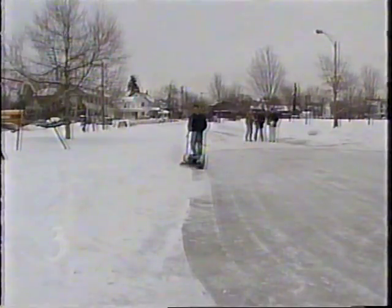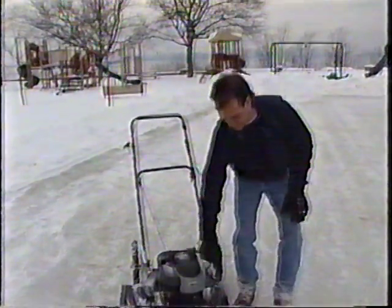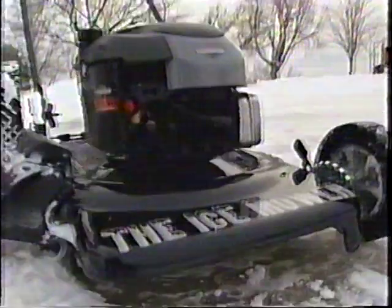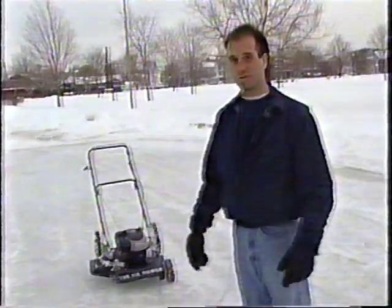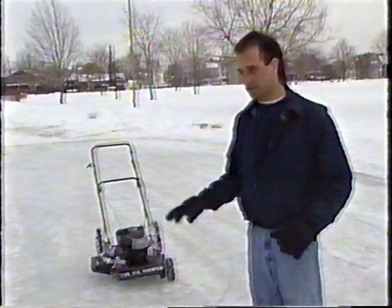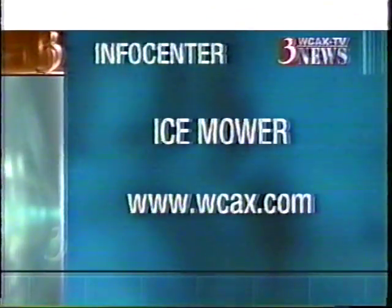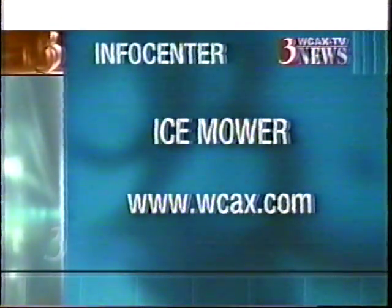The ice mower is not his first invention. Damian creates all kinds of portable backyard skating rinks. He wants to make money with this new invention. The niche I'm shooting for is naturally Porta Rinks owners and other portable ice skating rink owners, as well as pond owners and people that live on the lake and want to clear the surface or shave the surface before they go ice skating. The ice mower will be sold soon, and the base price is considered to be around $300.